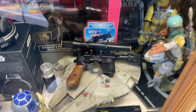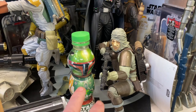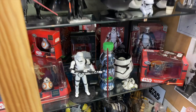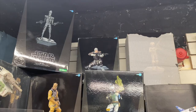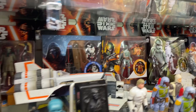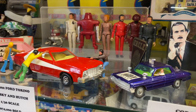This is amazing. You've got Vader in the middle. Apparently, you've got every bounty hunter, and they all come with a piece of the Vader for the middle. Those are really cool. There are some of the boxes for them. Asylum. The Viper's there. It's the original Viper look. There's some placard figures.